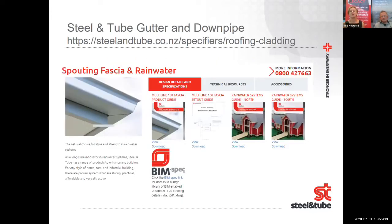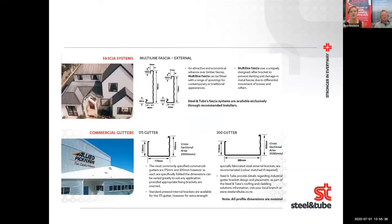For the information that you need to enter into the calculator, you can go to Steel and Tube, www.steelandtube.co.nz for our specifiers for roofing and cladding. We have the rainwater systems for the North Island and the South Island. The BIM data is there in Revit and DWG to make life easy. And the information looks like so in those catalogs, which gives you the information you need to add into that calculator if you are going to redesign these gutters to carry more capacity as well.